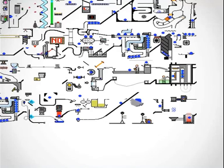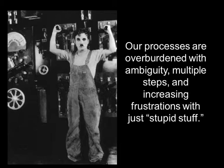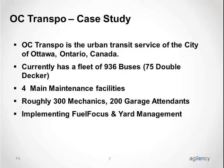So many of our processes, as I call them in baseline, are overburdened with ambiguity, multiple steps, and increasing frustration of just stupid stuff. I'm sure some of you recognize that, and hopefully this discussion will help you think a little differently about it. So now, this case study is about OC Transpo, so I would like Jay to pipe in here and tell us a little bit about OC Transpo.